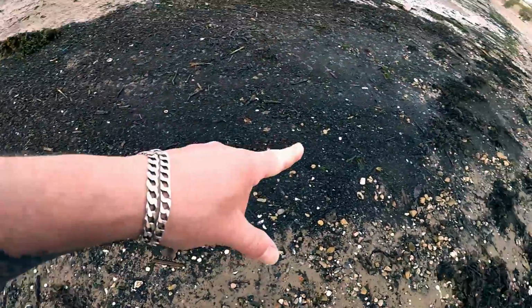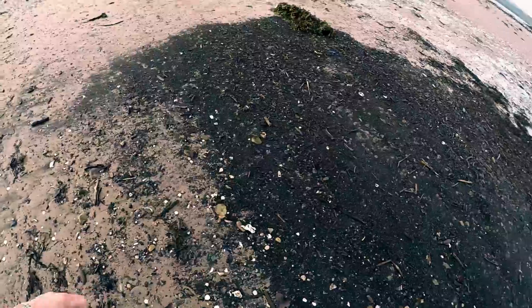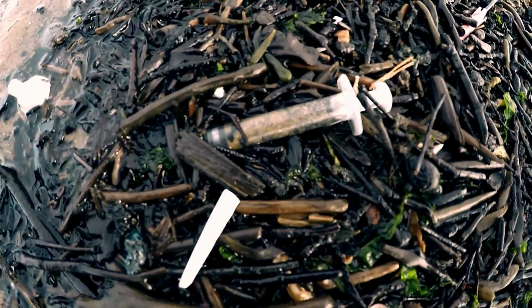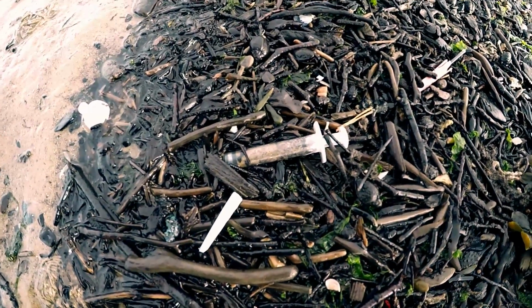These are pretty good areas where all these dark woody bits have washed up, but I've had a good look. I can't see any stoppers in here today. Oh, what I can see, the scourge of the world. There you go. I'm not going to touch that because I've nothing safe to dispose of it.